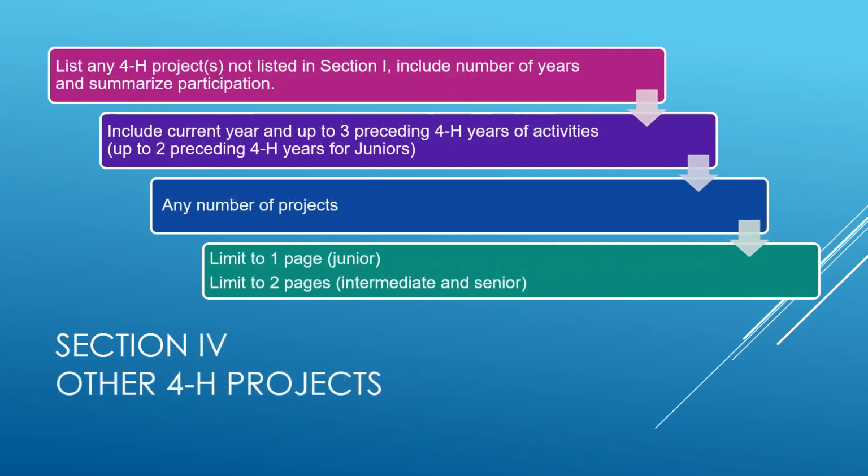Then we have the other 4-H project section. So this could be confusing for some people. If you're a senior, I would expect you to have various amounts of projects. And this would be a section for you to include other projects that you've been in. So you have your project experience. So that's projects that you've worked on and have competed in, or where goals were set in. And then you have other projects that you kind of took that main project and ventured out into.